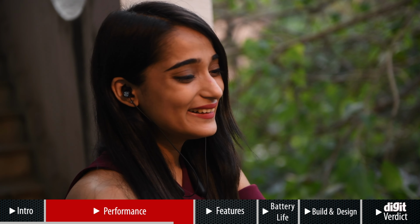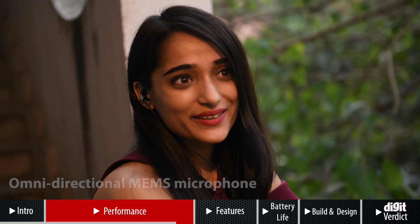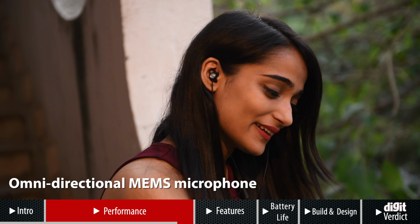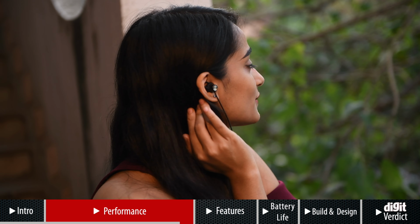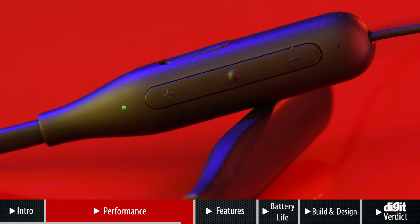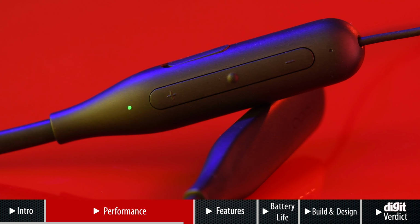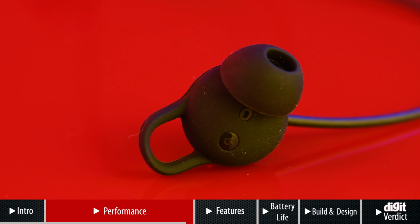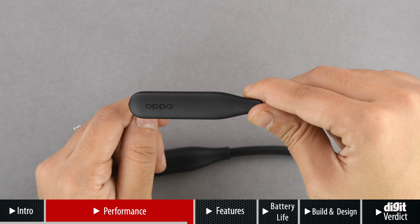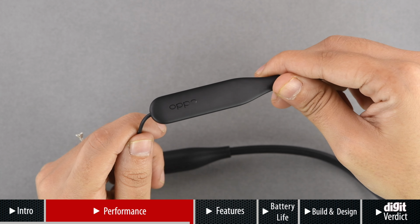Now moving on to microphone performance, the Oppo Enco M32 is equipped with an omnidirectional MEMS microphone with AI noise cancellation that does a decent job for the most part. The speaker's voice is loud and audible, but there is some distortion at times. Additionally, if you're in a noisy environment, the earbuds don't do a great job of isolating your voice from the ambient sound. Here's a microphone sample for you guys.